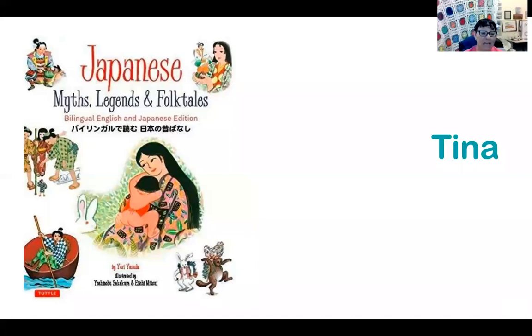Last, I have Japanese Myths, Legends, and Folktales by Yuri Yasuda. As the title suggests, this bilingual Japanese and English book has several short folk tales that would be great bedtime stories for preschoolers. I chose this book because I enjoy the Asian style storytelling, which includes fantasy, magic, and a lesson to be learned.